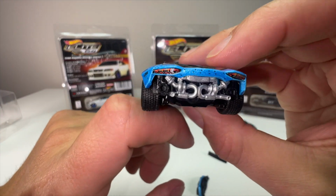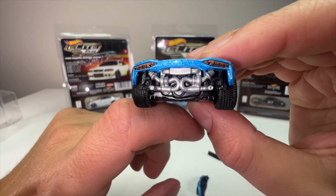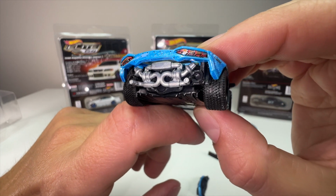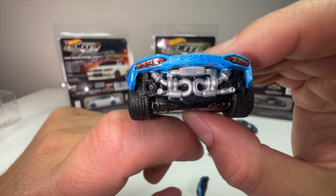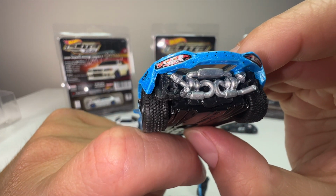So then after we get the rear bumper off, you can see those twin turbos there. I like the casting of it. I think they did a good job molding the turbo and the exhaust system, but where is the detail? This is an elite model, and those are, I assume, air filters that are spray painted.